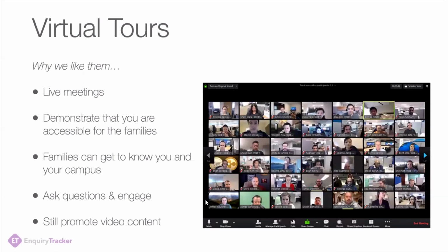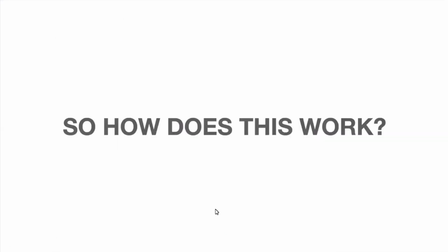And of course, in that presentation, and we'll cover a sample outline, you could be showing any of those assets that you've got, whether it's a slide deck or a video or some photographs. You can go ahead and share those particular items. So you're probably thinking, okay, that's great. How does this work? Is it really hard to do?